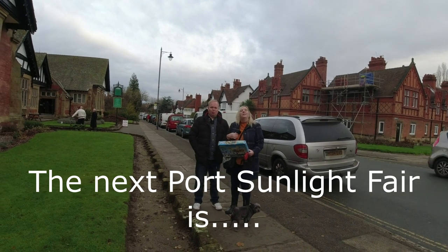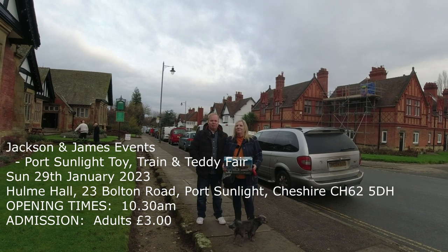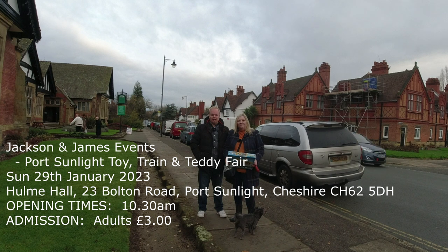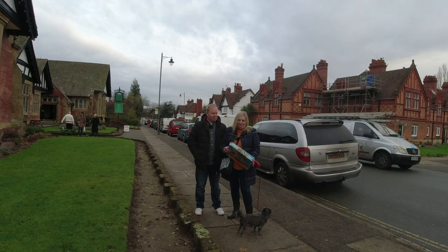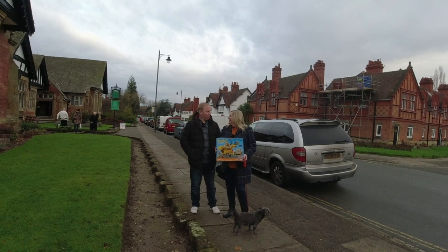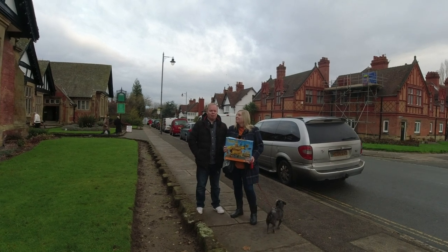Right, so that was the Port Sunlight Toy Fair. Thanks to Alan and Dave for having a nice chat with us and explaining how this thing's getting up and running again. The next one's on in January. You've bought a Beatles Yellow Submarine Connoisseur kit. I know. Happy Christmas. After Christmas, yeah. I bought a couple of bits. We'll show that in the next vlog. Don't want to spoil it for you.